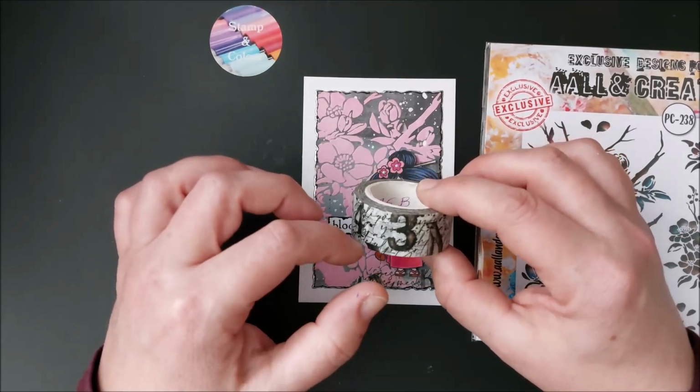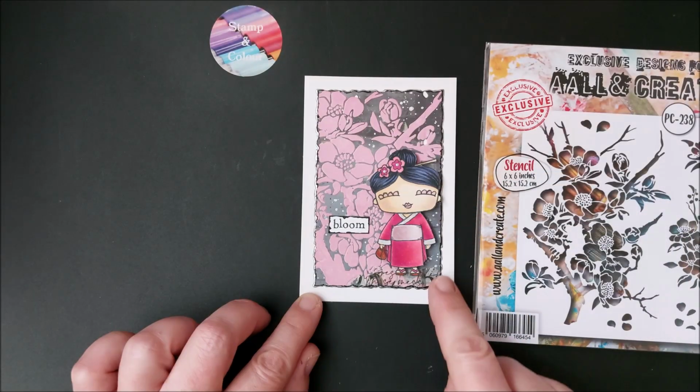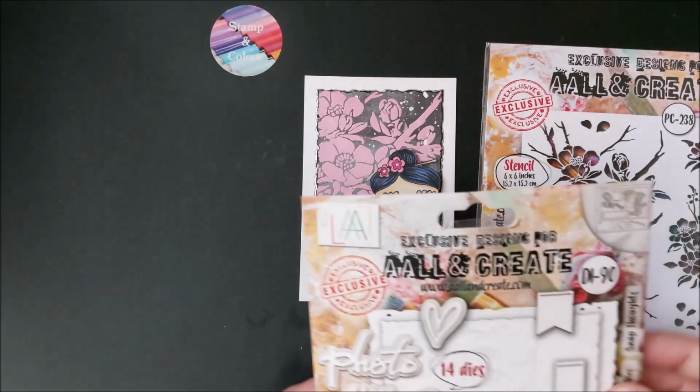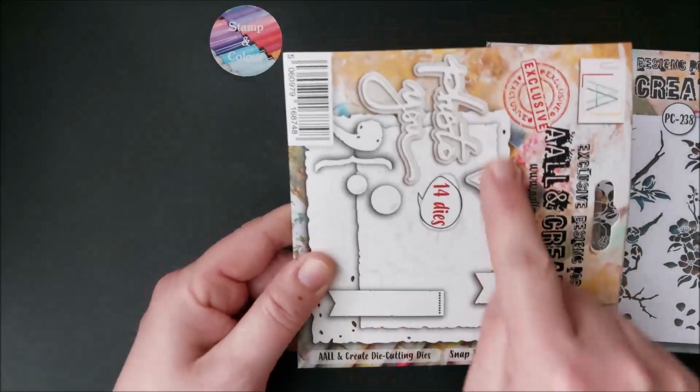To be in harmony with the shades of my card. The shape here is from die set 90. This one here, as you can see.